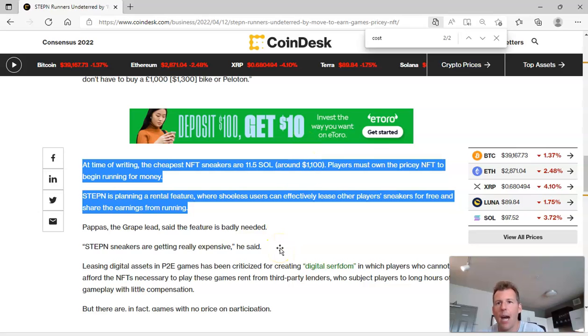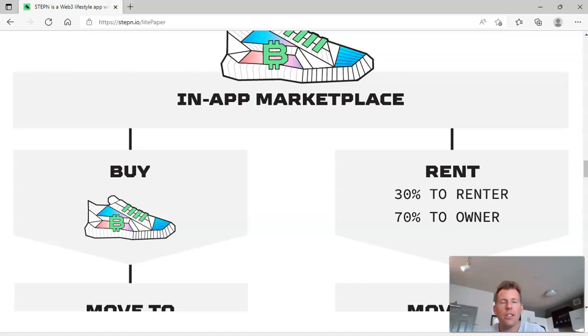They are planning a rental feature soon in which shoe owners can rent their shoes to renters who then use the shoes in the app and then pay the owner a percentage of the profits. So the owner actually pockets a pretty high amount here. The owner of the shoes gets to keep 70% of the tokens generated in the app from the renter when he's using the rented shoes. The renter only gets to keep 30%. So if you're an owner of these shoes, this is a good revenue model here. It's sort of like their staking model.